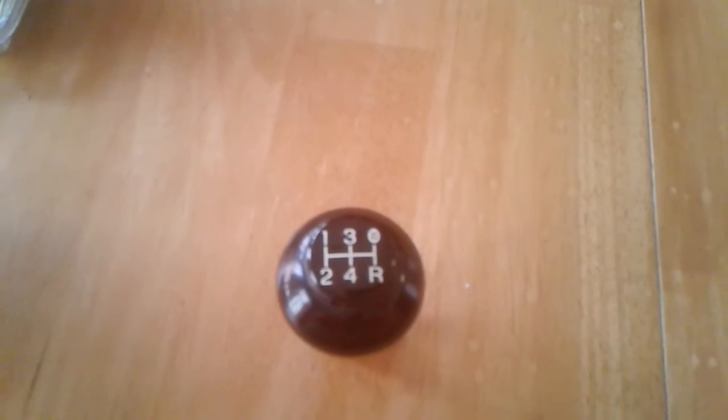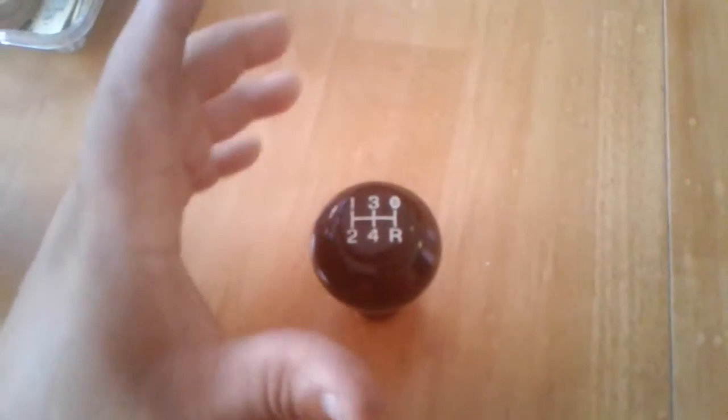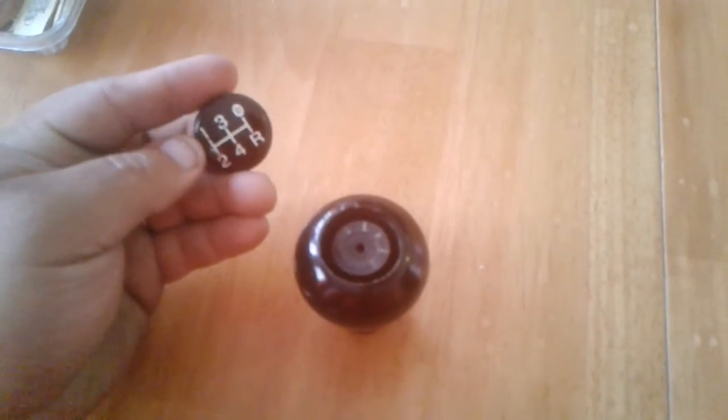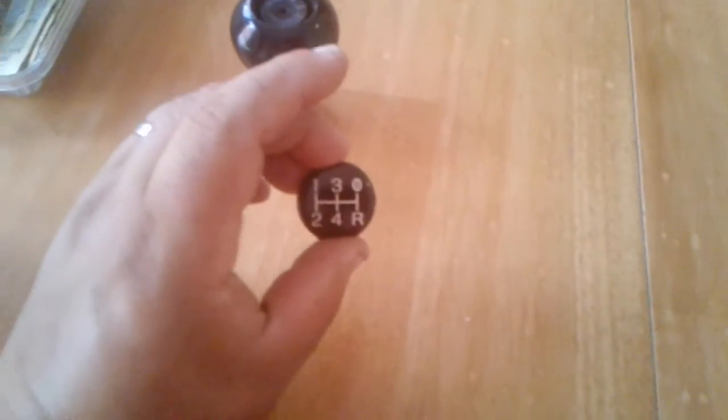And so that's what I'm going to do with this. I'm going to pop this center section out right here, just like that. I'm going to throw this away, and then I'm going to glue this in there on the dash. I'm going to have to file it down a little bit to make it sit flat on the dash. But I'm going to glue that to the dash, so that you'll always be able to see the gear pattern in that truck.